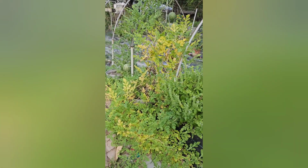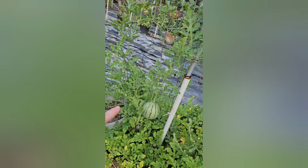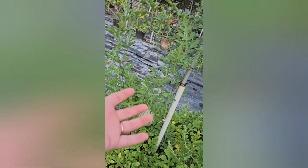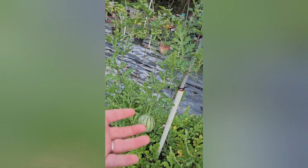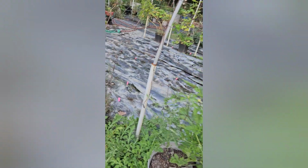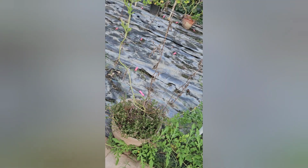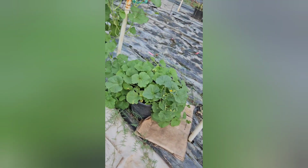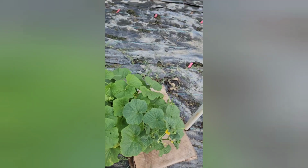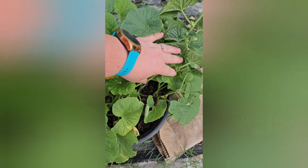And then over here we have watermelons. I do need to come and support these because they're getting a little big. So I'm just going to take some mesh or some fabric and make a basket and tie it back up to the trellis to just support these watermelons. This melon is not doing good. She died. So I don't really know what happened there. Then we're just going to pull this whole pot, dump it out, and start over with something else. Probably cucumbers. This, I need to come and start training this to the trellis. This is a Kiku chrysanthemum melon.